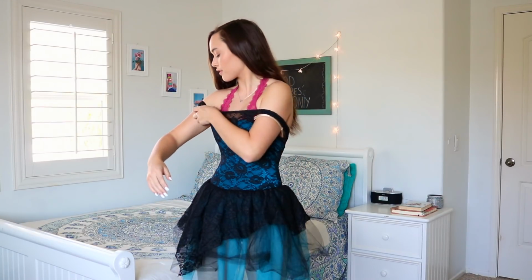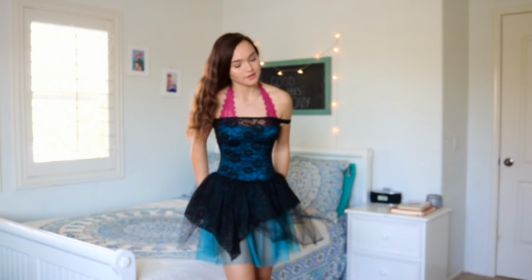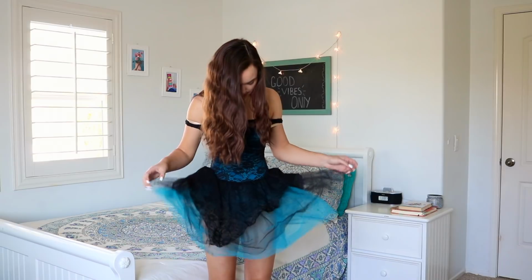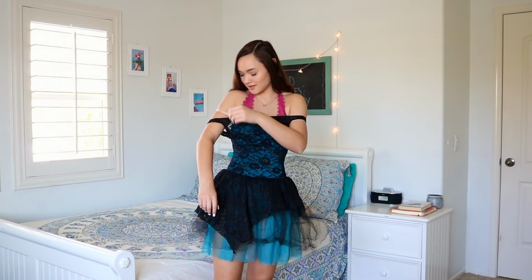Let's do this. I think my torso grew over the past few years because I cannot put the straps on. If I do that, this will probably rip. I don't know. This one I feel like is okay. But I look like a cupcake. This one's actually not that bad. I thought it was gonna be way worse, but this is definitely your typical catalog dance costume. But I can't get these straps on, so that's fun.